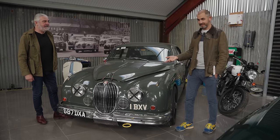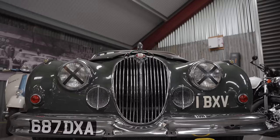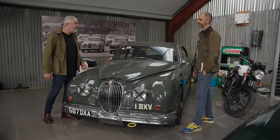I would love to see this at Goodwood Revival. I don't have to be driving. I wouldn't be any good anyway. But it would be lovely to see this going around the track again. And I can prove the history for it. It's got a lot of history.